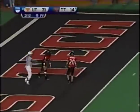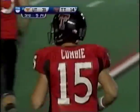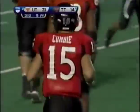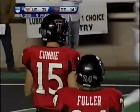There's Max, going to take a knee about 5 yards deep. Well, Sonny Cumbie has led the comeback against TCU. He's led a lot of comebacks. They've got the potential to make up 17 quickly. It doesn't take them long.